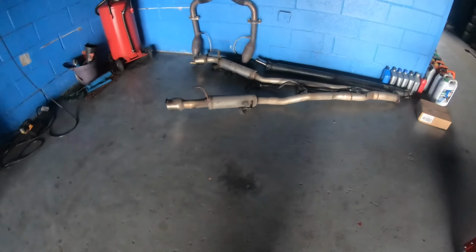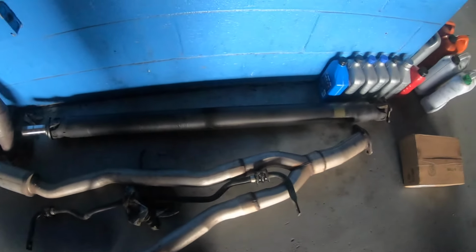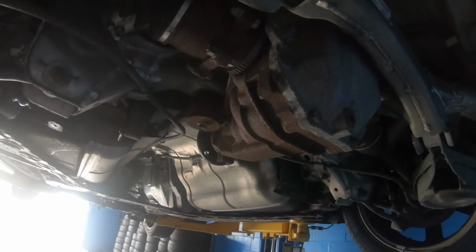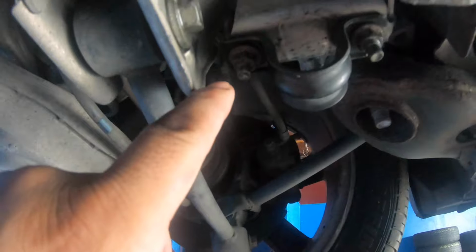As you guys can see, I already took out the exhaust, the driveshaft. There you have it. These 14 millimeter bolts right here hold the center link bar, whatever. Those 14 millimeter bolts are pretty stuck in there, so it took me a minute. So that's what I'm doing right now.